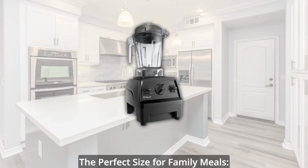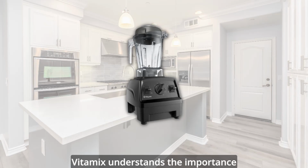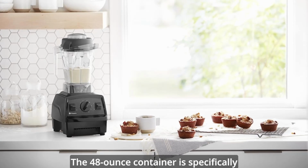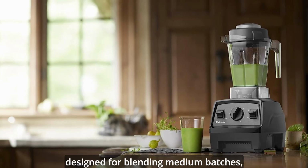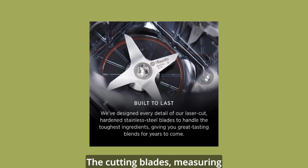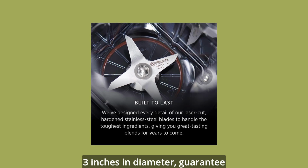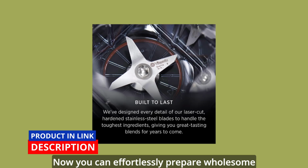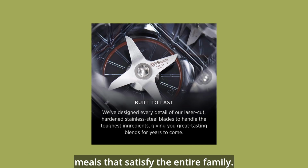The perfect size for family meals. Vitamix understands the importance of convenience in family cooking. The 48-ounce container is specifically designed for blending medium batches, making it ideal for small family meals. The cutting blades, measuring 3 inches in diameter, guarantee consistent blending every time. Now you can effortlessly prepare wholesome meals that satisfy the entire family.